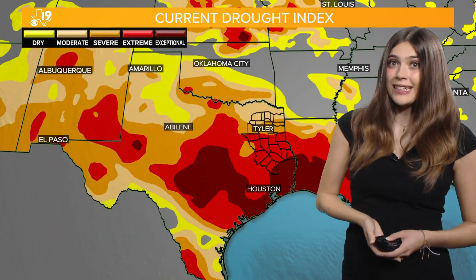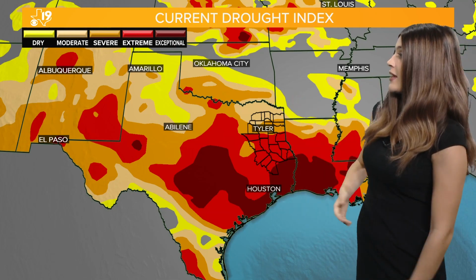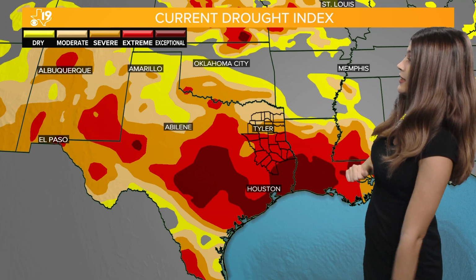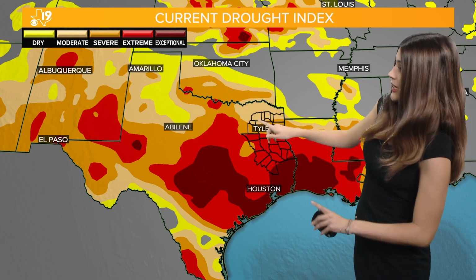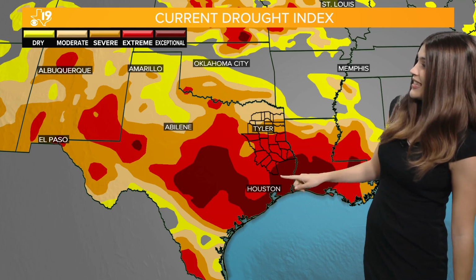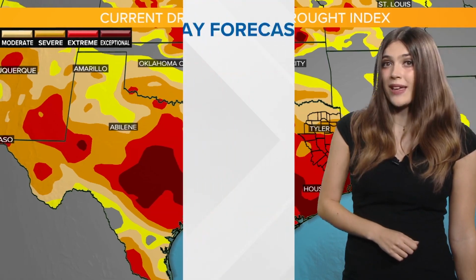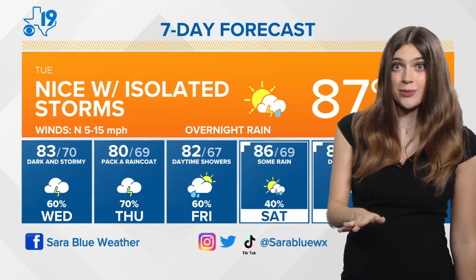But we really need that rain because this is our most recent drought monitor. We're still seeing pretty much all of East Texas is in some level of drought. A couple places up to our north are just in that dry category, but we're starting to see that exceptional level of drought start to creep its way into our area. So we desperately need that rain.